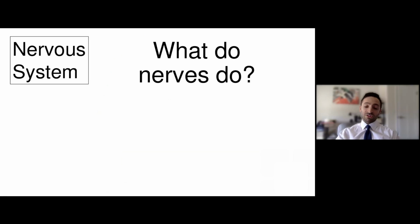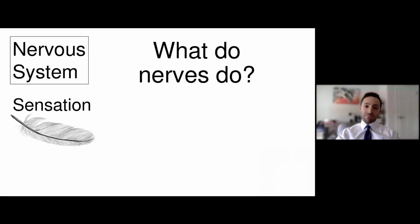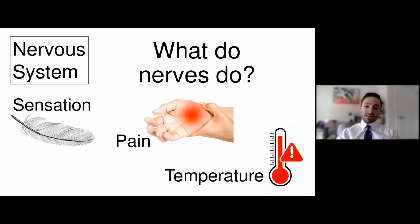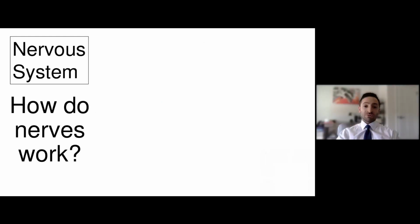So what do nerves do? I already alluded to this a little bit, but they provide sensory information, so your sensation. They tell you about pain, and they can also tell you about temperature. So if any of the nerves are compressed or not firing well, you can have problems with your sensation, or you can have pain.